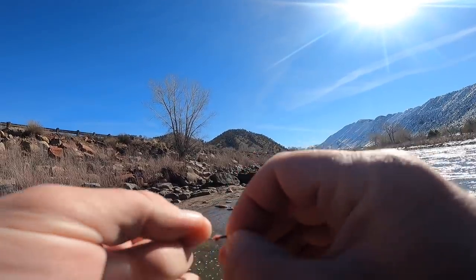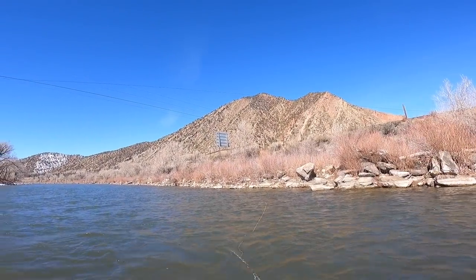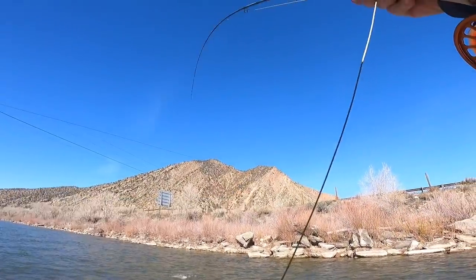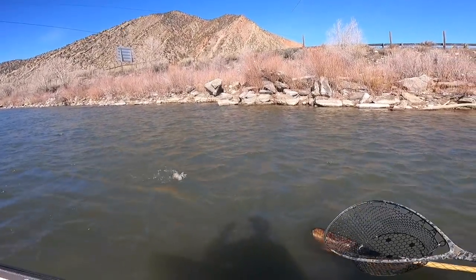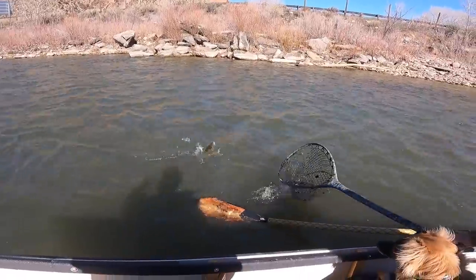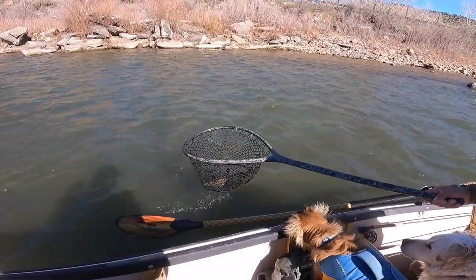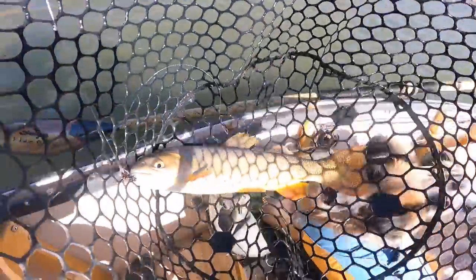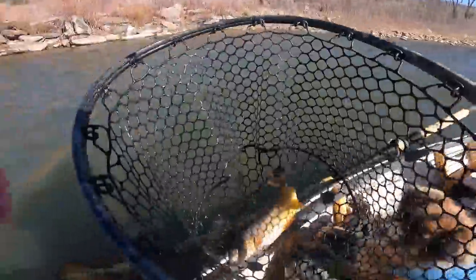All right, let's go. There he is. What is this? Is that a cutthroat, dude? It does look kind of cutty. It's a cutthroat trout. Unusual. Wow. Oh, it's a Snake River, dude. Stupid cutthroat eating a turd. Rudy, what do you want to name him? Stanley.